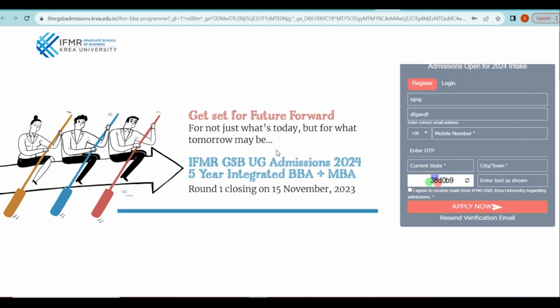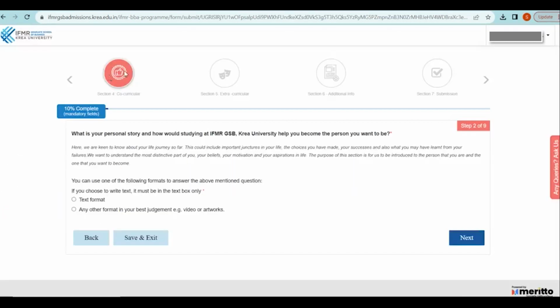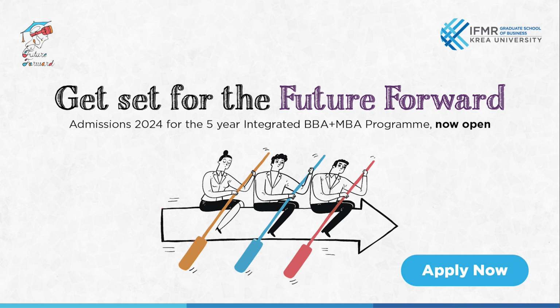Follow the on-screen instructions to fill in your personal information, academic history, and other required details. Navigate the portal to complete your application and submit. Once you've submitted your application, you will receive a confirmation email. Keep checking your email regularly for further instructions.